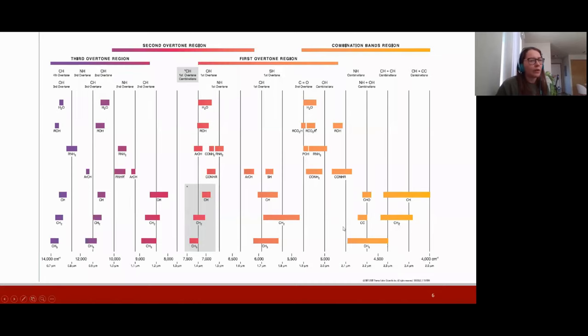Just a little more background on how near-infrared reflectance spectroscopy works and the science behind it. As you move across different wavelengths, the spectra are going to fluoresce depending on what chemical bonds are present.